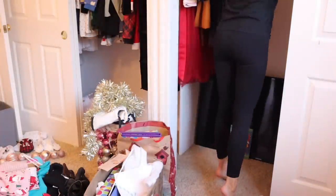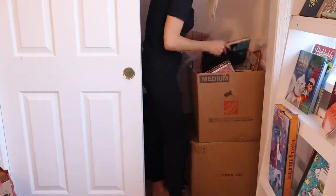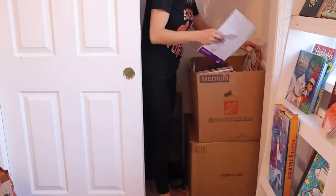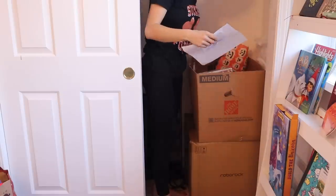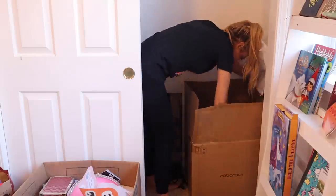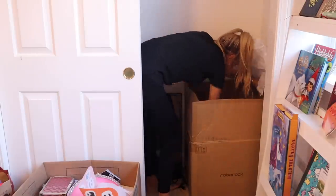I've got like 5 or 6 different piles going. She's got Christmas stuff in here, books, just you name it, it's in this room. And then we'll go over to her dresser. Again, I'm not going to show you her whole bedroom because that's her private area, but I will show you her dresser and just how I'm doing that.